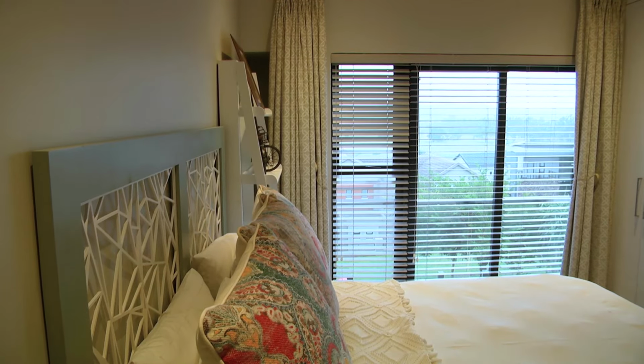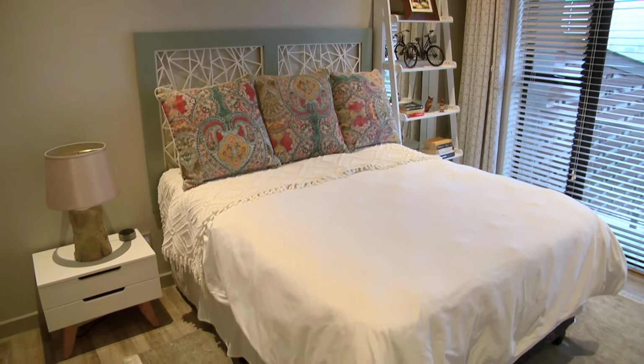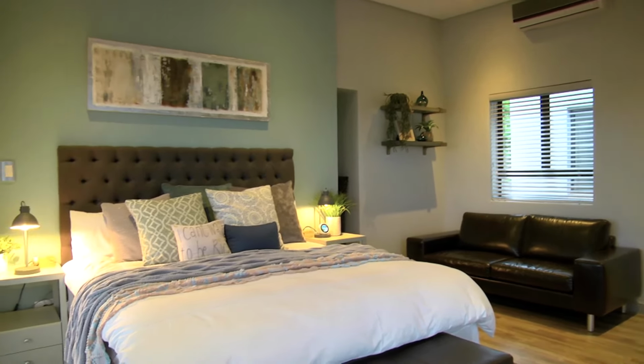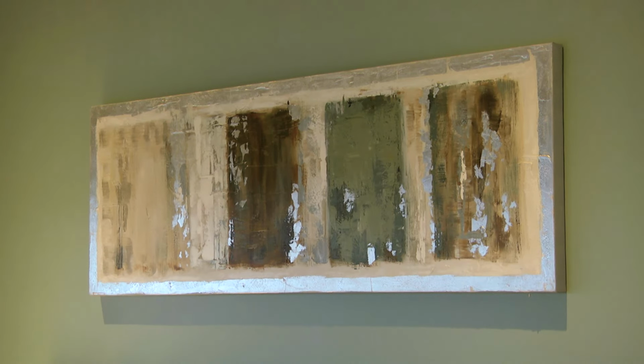Similarly, in the interior, you don't want to go with four or five different colors. Light plays such a big role. So one color throughout the home can look so different in different rooms. And when you keep it neutral and simple, it works and it emphasizes the features of the home.